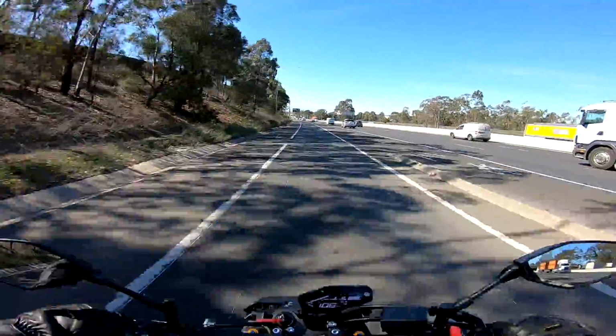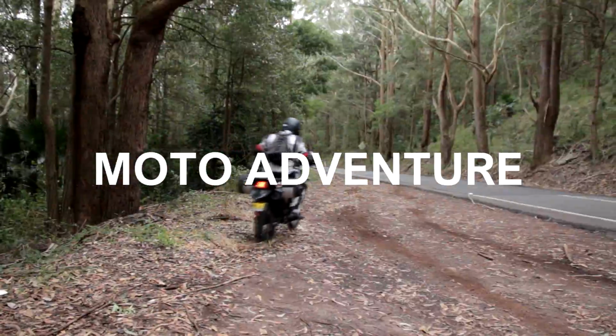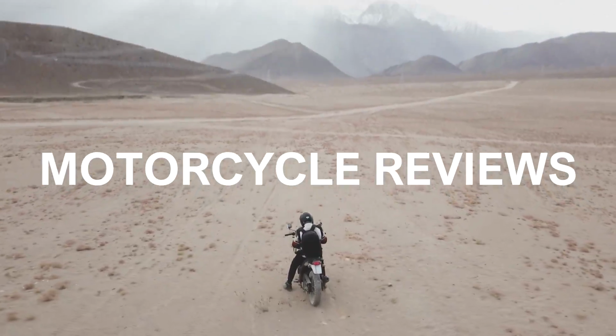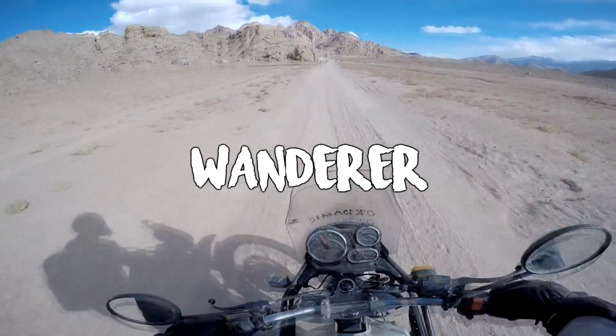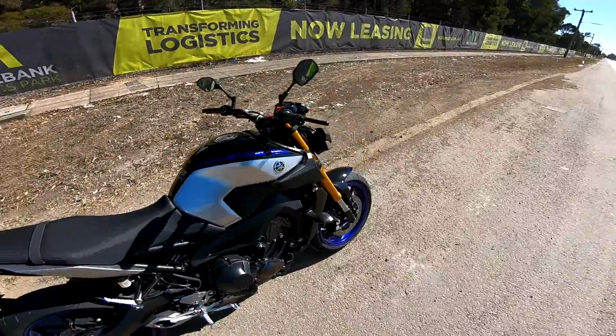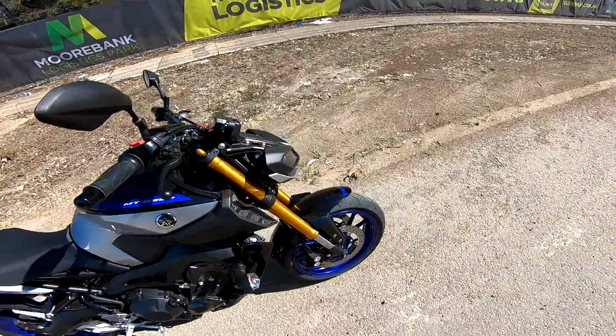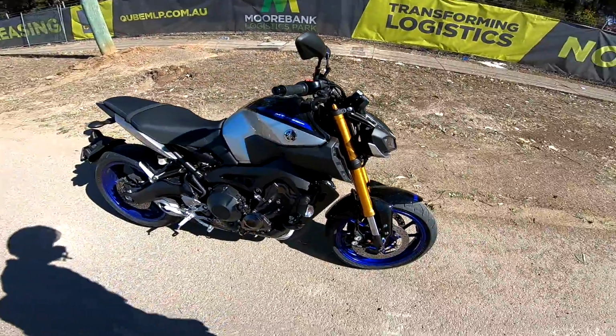Oh, it's just so easy to get up to speed. Like I wasn't even trying just then. So I had all this stuff I wanted to say about this motorbike, but I kind of just lost all my words when that power hit me. So anyway, this one is a special edition MT-09.